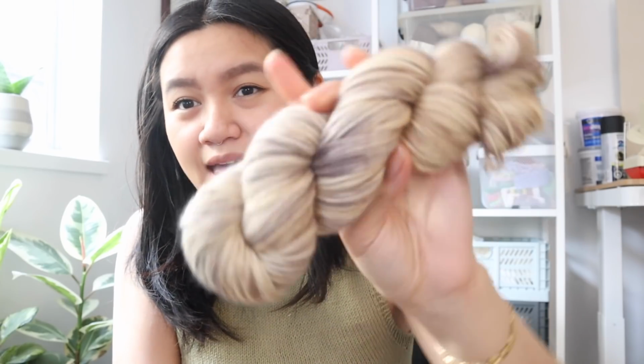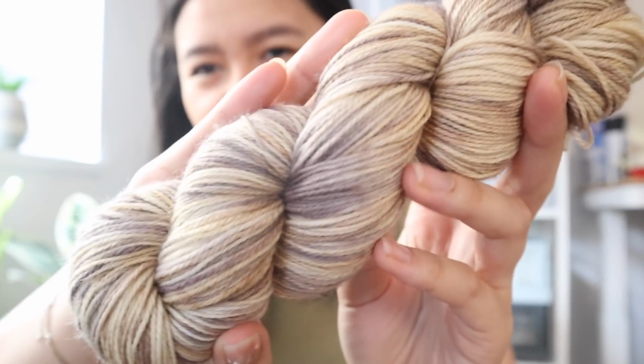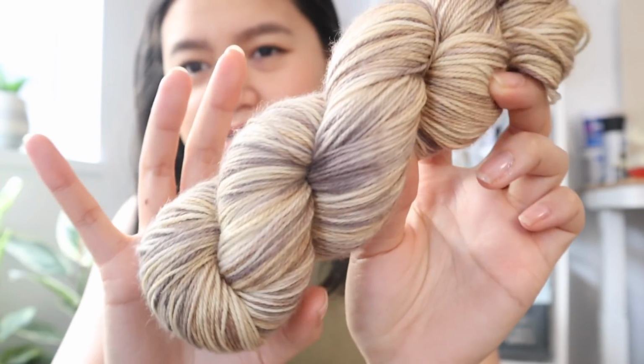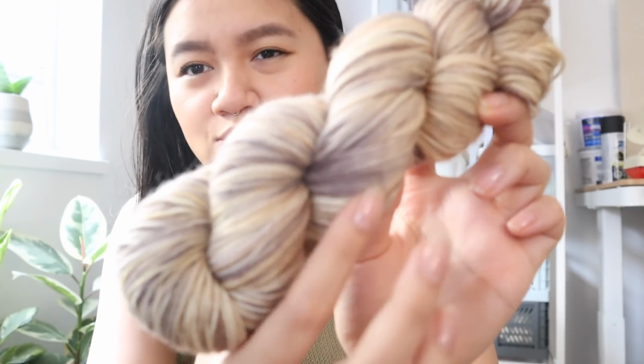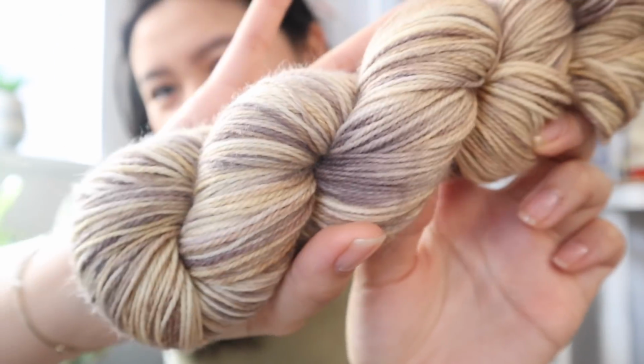Next one we have, I think this one's Egg Tart and Pearls, or Egg Tart and Boba. I just thought the colors made sense. This is the one that I did with Rit dyes. It just has some nice variegation. You got those browns, dark browns, you got the tans. I just love how inconsistent it is. It's wonderful. I will show you the swatches as well so you guys can see.